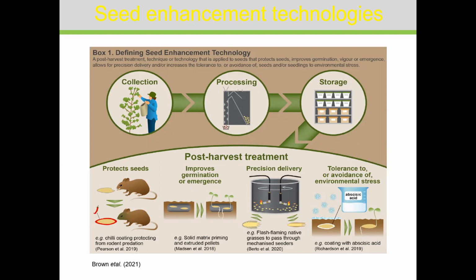So seed coating is a technology that's used a lot in agriculture, but natural, indigenous, wild seeds are not like agricultural seeds. They come in different sizes, even within the same species. They come with all sorts of difficulties like awns and coverings and hard seed coats and pods. So all of those need to be processed or broken in some way. There's various ways of removing them, but something I'll show you in a minute is a flash flaming technology that simply burns off the bristles and awns of certain kinds of seeds.